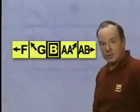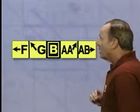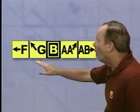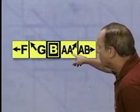Now, each direction sign is separated from the others by a black vertical bar, so you know which arrow belongs to which letter. So that'll help make it clear, for instance, whether the sign is referring to two different taxiways or one taxiway that's labeled with a two-letter combination like Alpha Alpha here.